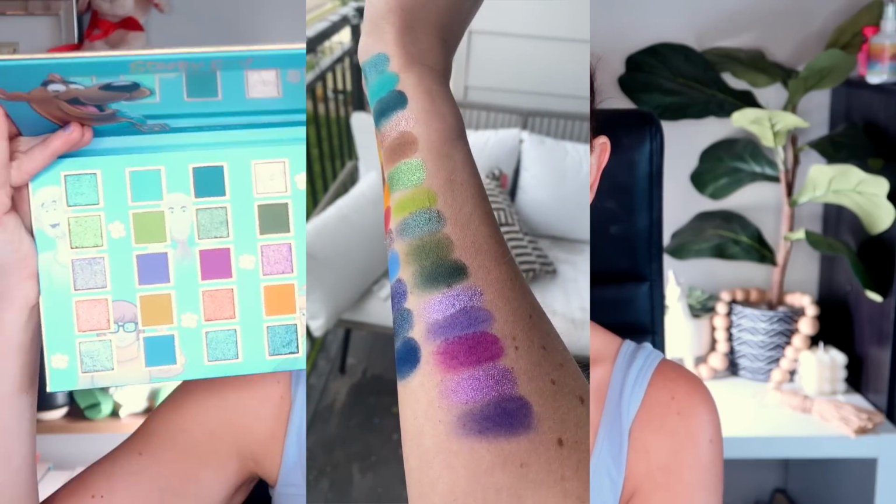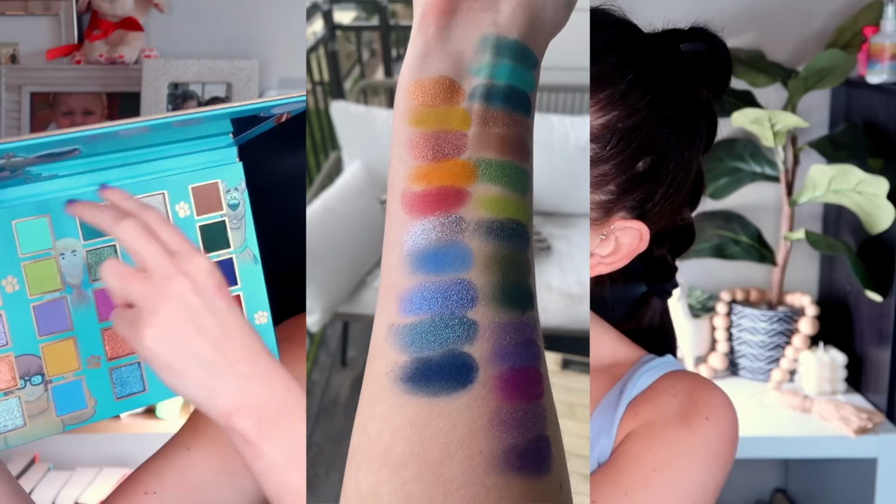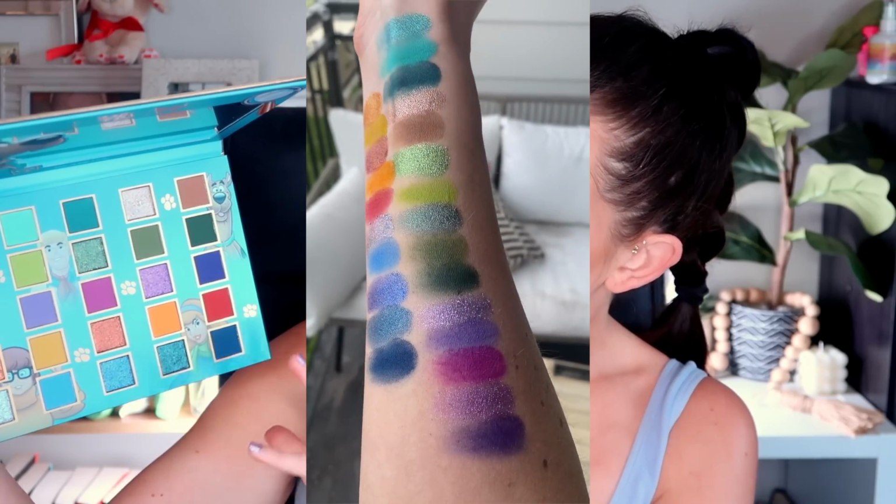I also think this palette is gonna be a really nice palette to have in the fall. The upper two rows are giving me really grungy fall vibes, and I am super excited about this. I'm also very excited about this cobalt blue shade. I've been really into a cobalt blue as well.